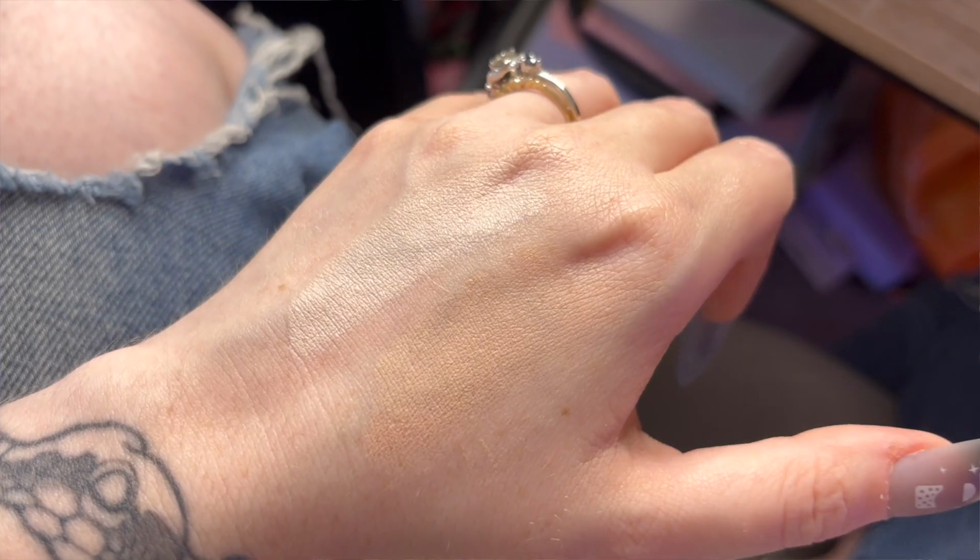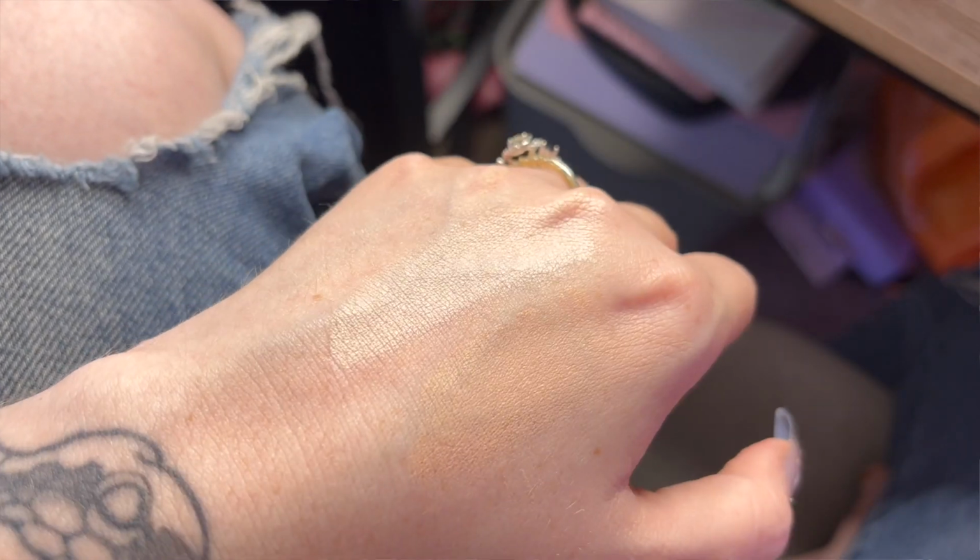I am super happy with it. It's such a natural looking foundation. It blends in seamlessly. It lasts for quite a long time on me. I'm just so impressed with it. You're going to see me use this a lot in my upcoming Halloween videos because it's such a perfect shade for me, and it's so light. It makes me look ghostly. It matches my body. I'm ecstatic for it.